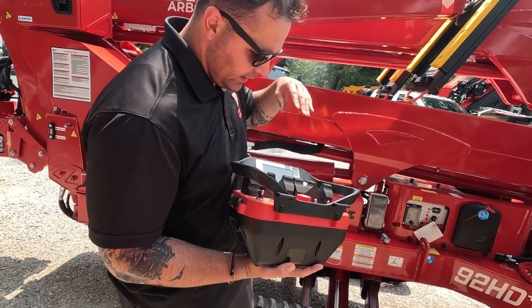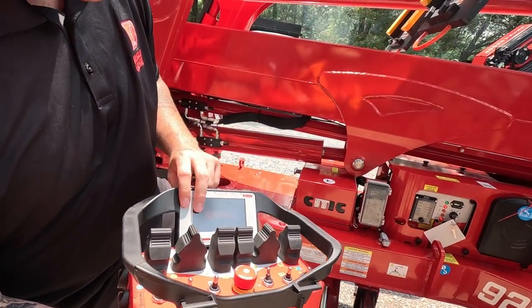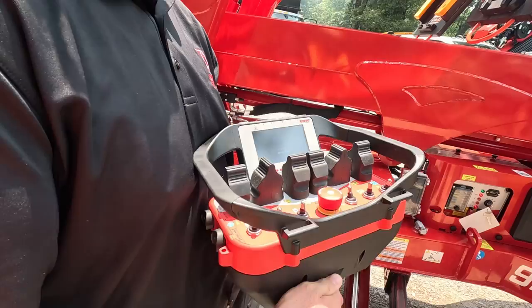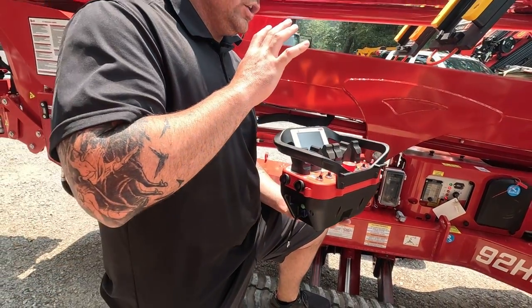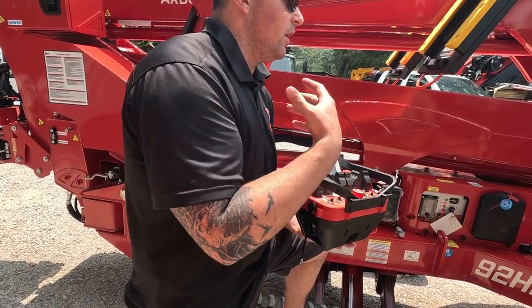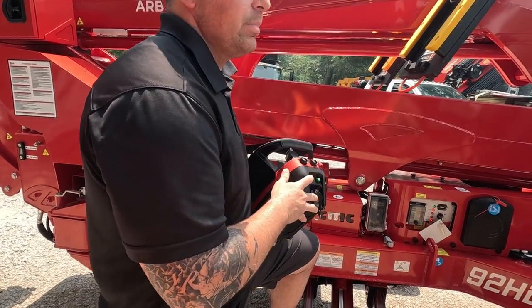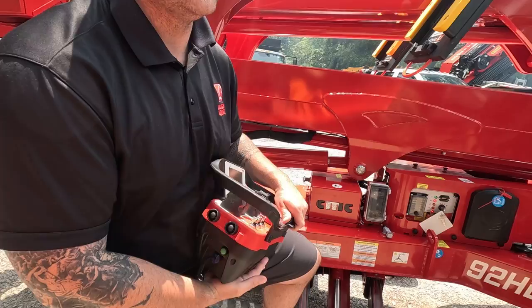So what you guys are going to start seeing is the home screen come on, and you're going to see a fast blinking green light. Fast blinking green light only means that you have power to the remote. It does not mean that they are talking yet. To get them to talk, you have a green sync button on the side of the remote. All you have to do is tap it once.